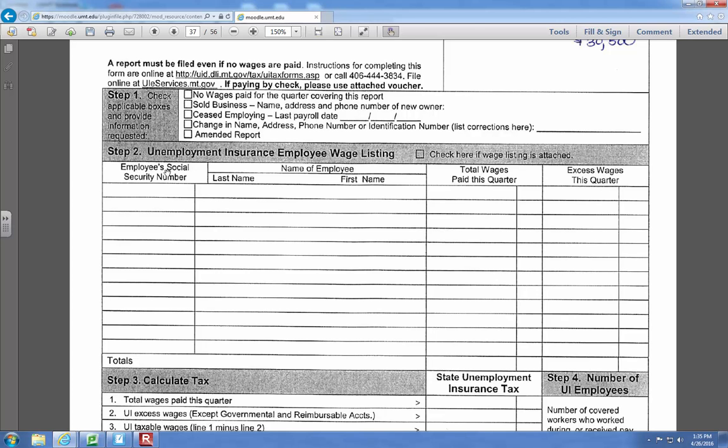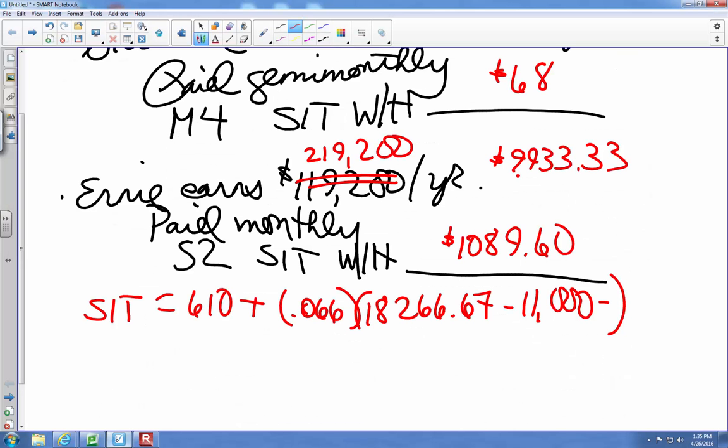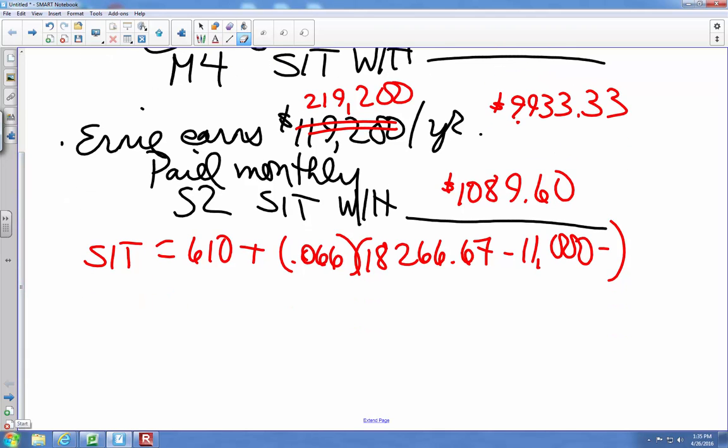So what I'd like you to do, if you could please, on just a piece of paper, you don't need to worry about anything else, just make columns, please. Social Security number, initials, total wages paid this quarter, excess wages paid this quarter. Obviously, on the real form, you put last name, first name.